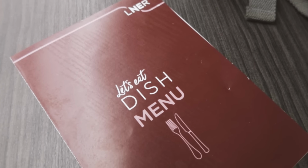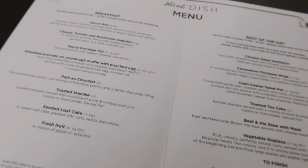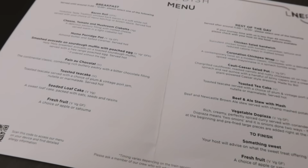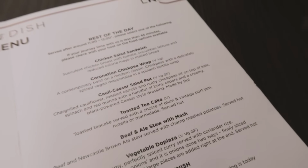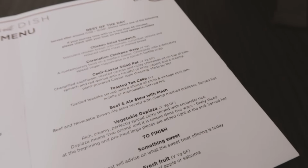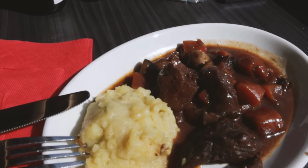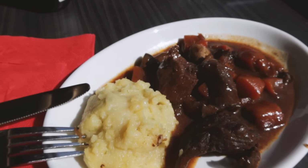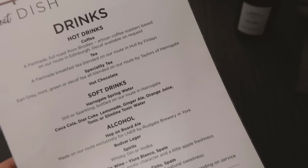Excitingly, this journey offered a different menu than the last time. This was the dish menu, promising some warm meals. But to my chagrin, the previous journey this train took was full of hungry travelers, and there were only 2 meals available from the whole menu, the veggie curry and the steak and ale stew. I did quite enjoy this meal, just found it quite small. We were told more sandwiches would be brought on board in Newcastle, but we were never actually offered any.